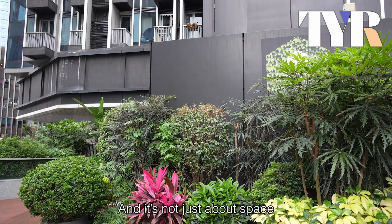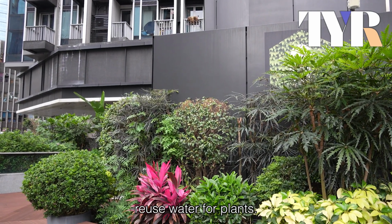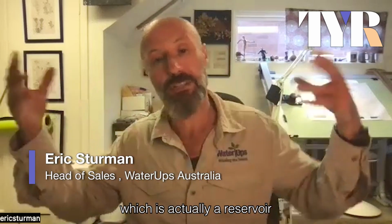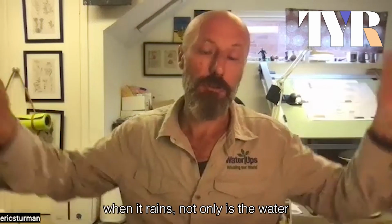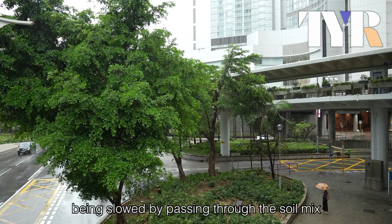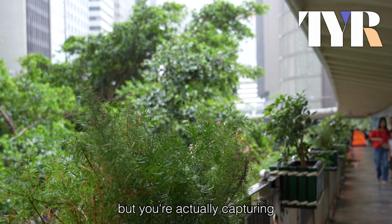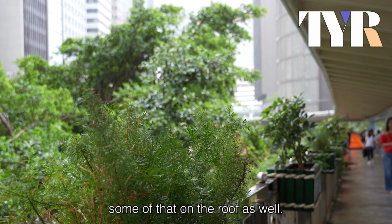And it's not just about space. Rooftop gardens can retain and reuse water for plants. So if you've got something which is actually a reservoir sitting on the roof, when it rains, not only is the water being slowed by passing through the soil mix or media that you've got up there, but you're actually capturing some of that on the roof as well.